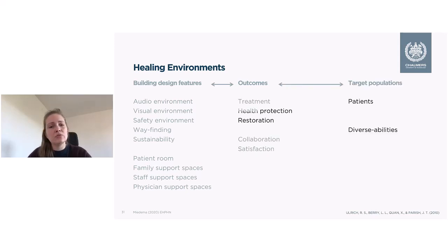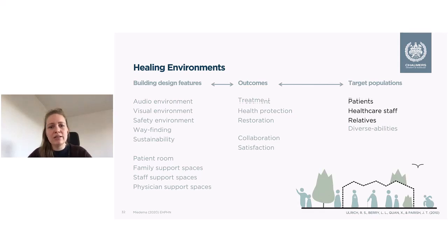And it related to patients in the beginning, and then it expanded to healthcare staff. And now recently there's more attention for relatives and people with diverse abilities, but also diverse needs such as children or elderly. The question then, of course, that I thought is, okay, but how does that health promotive hospital that Hancock is talking about, how does that relate to all of this?